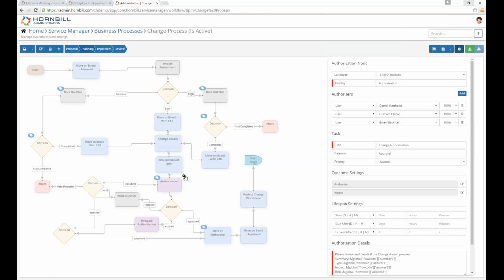That authorization is probably quite similar to Supportworks in that we can have a named user, or we could have a variable of some kind if you want to, but there is a 100% weighting in this particular case. If you imagine these 3 are the CAB, each one has 100% weighting. Whoever gets there first will authorize a request against this particular process.